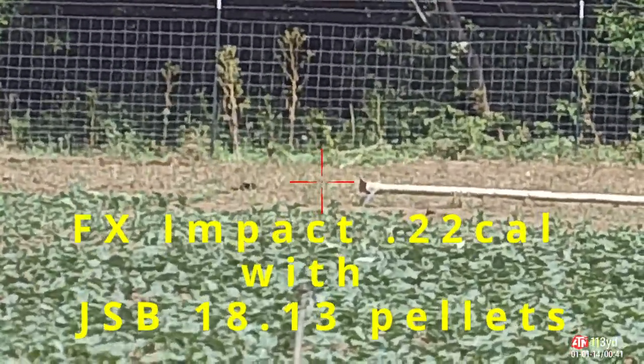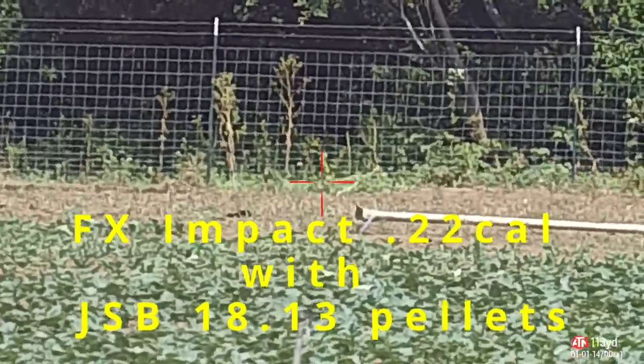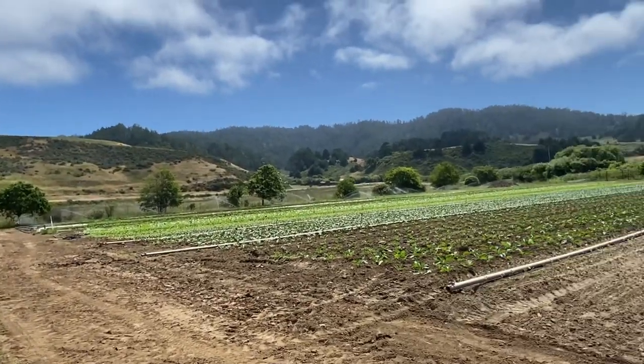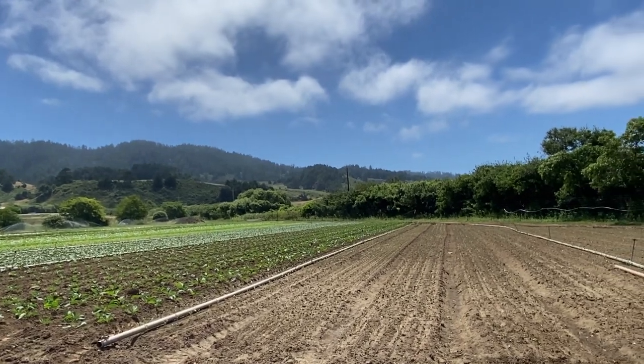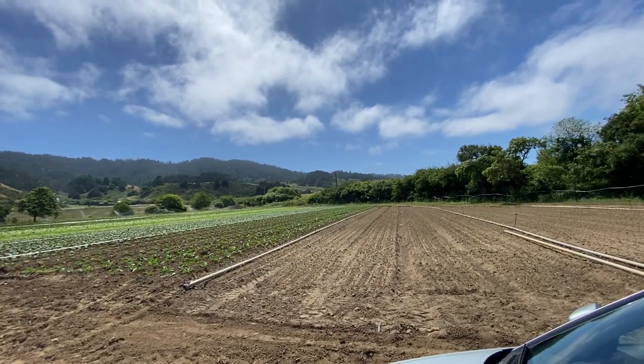Wait for it, wait for it. Yes! Typical response from a heart and lung shot. 113 yards. Let me show you where I was. I was right over there. Cracking shot.